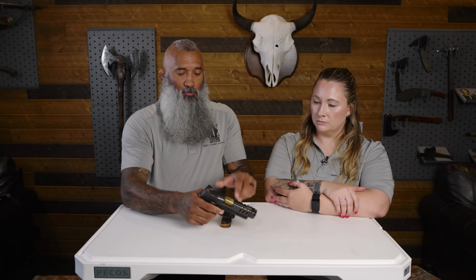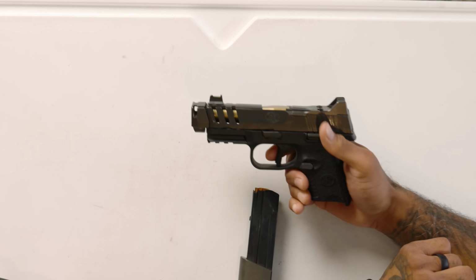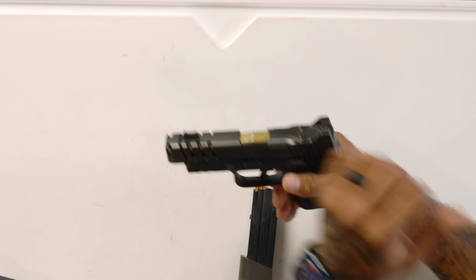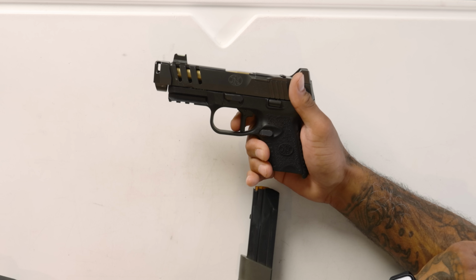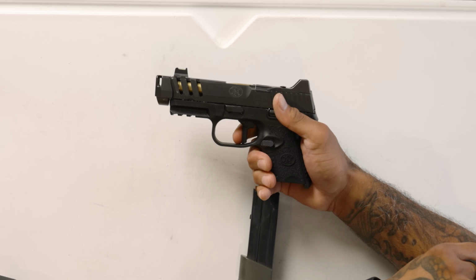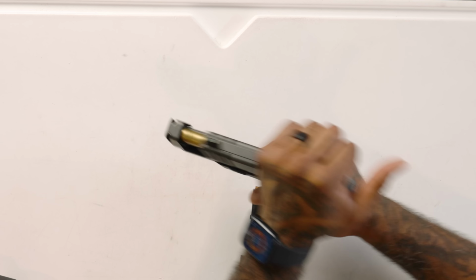Now this trigger is awesome too. You guys look at this pull here. It should be a surprise every time I squeeze the trigger, and I can say that this is one of the nicest triggers I've felt. There we go. That's awesome.